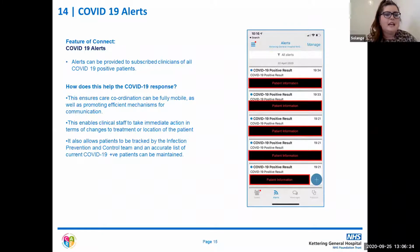So it was that immediate action that allowed clinicians to give patients the best treatment in what really was a terrifying time back then. We were really finding our feet with these things, but I remember we used to get lots and lots per day coming up on the phone as COVID positive. And invariably, before I'd even said anything, the site team and the infection control team had known about it and something had already been actioned. Next slide.